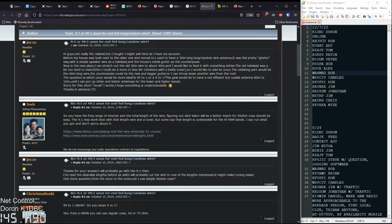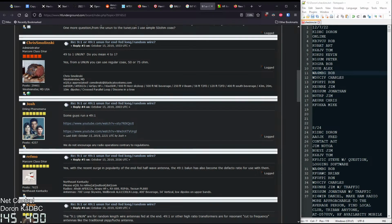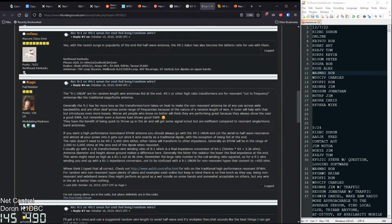Of course, it all depends on exactly how you string up your end-fed half wave and its surroundings and so forth. But just to give you an idea of what's going on, the major difference is you're going to be operating at different points, none of which may have anything to do with the actual resonance of the length of the wire that you're using as an antenna. So back to net, KE0NRE.